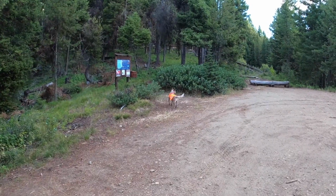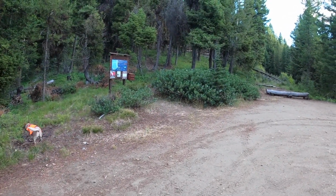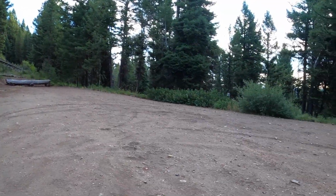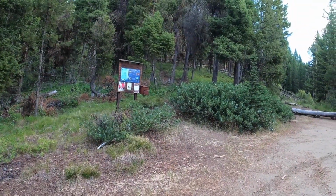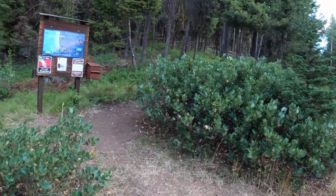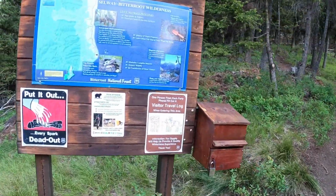Here we are at the trailhead. It's about 7:40 in the morning, 47 degrees. Not a soul here. Montana, dead of summer. Gotta love it. All right, so we're going to hike up to Trapper Peak today in the Selway Bitterroot Wilderness.